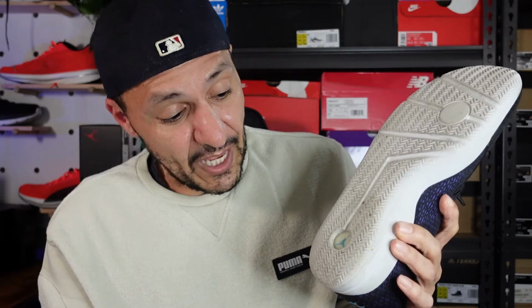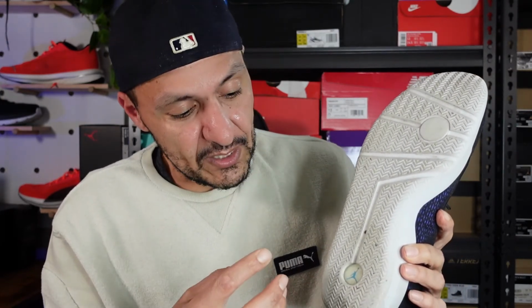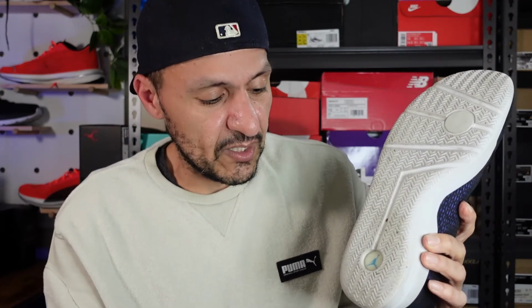I guess it hasn't worn really well. I haven't worn this pair of shoes a whole heap, and I can see that there's already areas where the tread pattern is starting to wear down. It does what it's meant to do, but it's not a durable outsole, nor is it something that would be really friendly on the court. So just so you know.